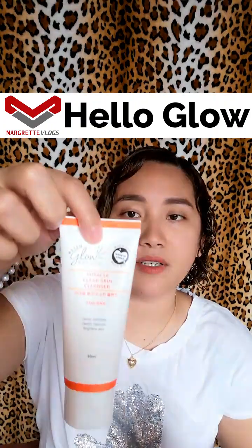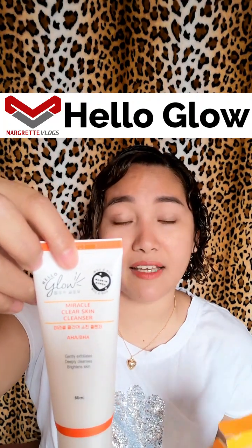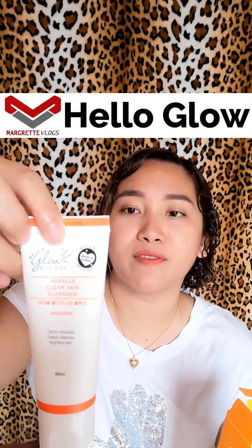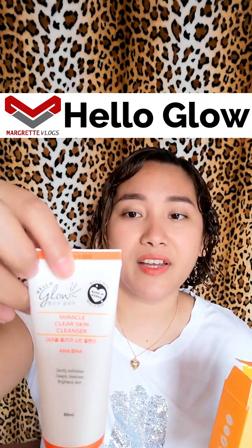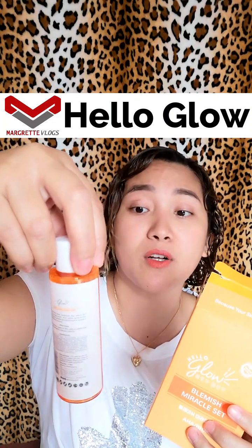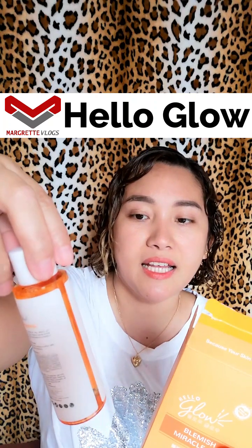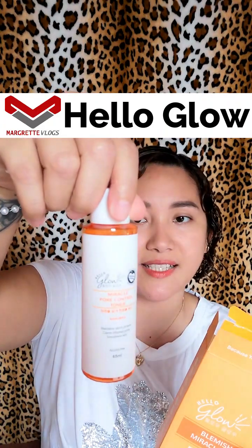It has the Miracle Clear Skin Cleanser. This cleanser revitalizes skin by gently exfoliating it and gets rid of germs and bacteria that causes acne, bumps, and blackheads. It even helps remove dead skin cells, revealing a fresh and radiant skin. Okay? So this is a 60 ml tube. Next in this box is a Miracle Pore Control Toner, which is 65 ml. This is alcohol-free. This maintains skin's pH level, calms inflamed pores, and smoothens skin.